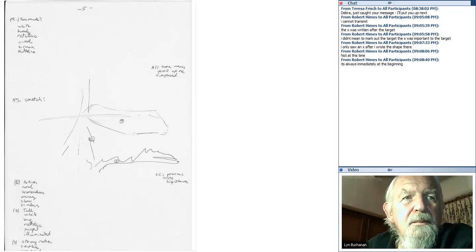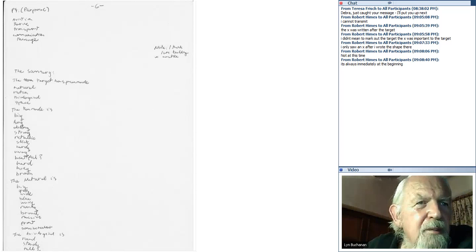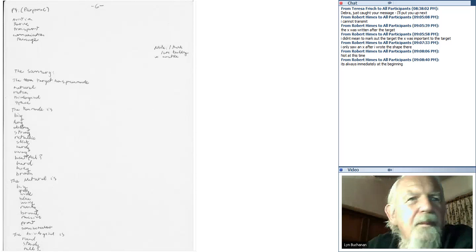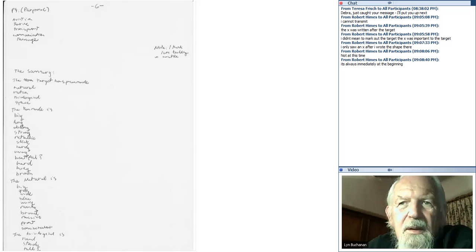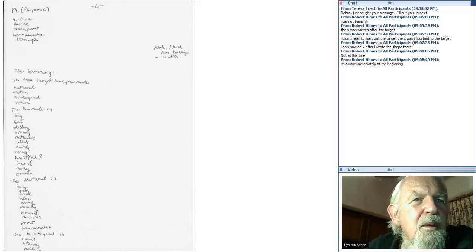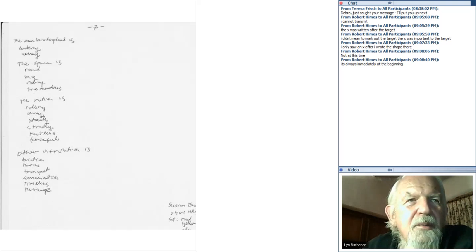Nice session. Got a summary here. Okay. Target's man-made, natural, motion, biological, space. Good. The man-made is big. Long, oblong, strong, metallic. Okay, sweet. Boxy, brown. Looking at these, I think you would be kind of hard put to find anything that's wrong so far. Biologicals looking away, the space is round. The space is tremendous, yeah, this is the largest one in the world.